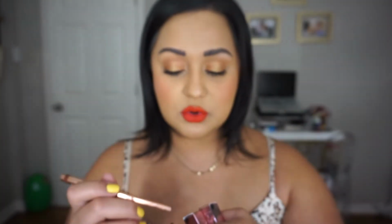I have 3 of the Patrick Ta lip pencils, and these are from his Monochrome Moment collection that came out a while ago. I have She's Bold. And again, the packaging is very standard for him. It's just the rose gold. So I'm gonna chuck the packaging and show you guys the product. She's Bold. This kind of reminds me of Pat McGrath Contour. So if you're a fan of that, I think you'll really love this.